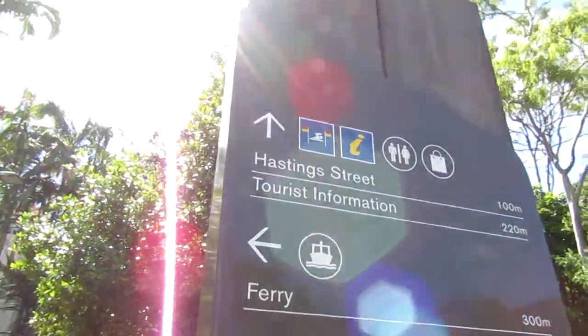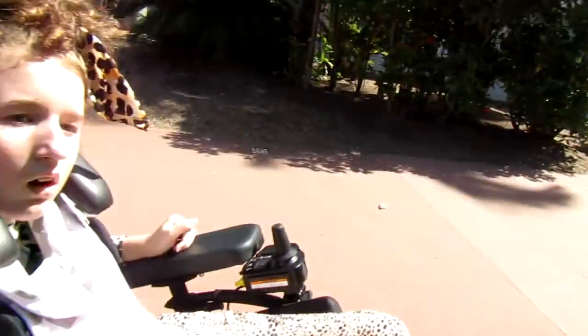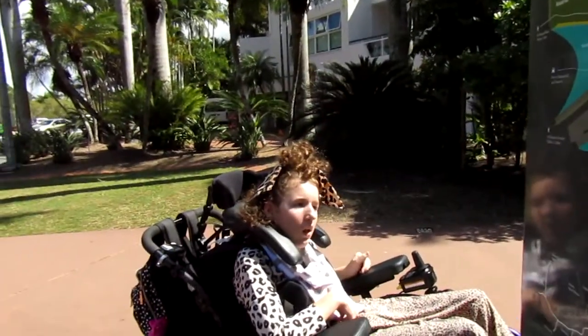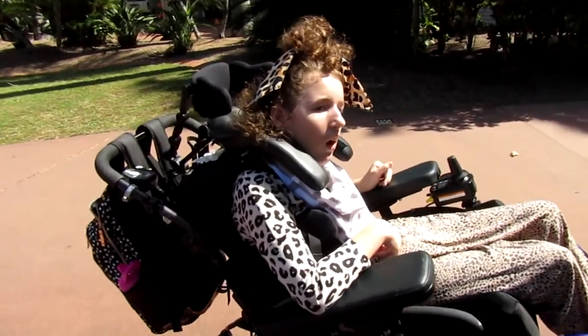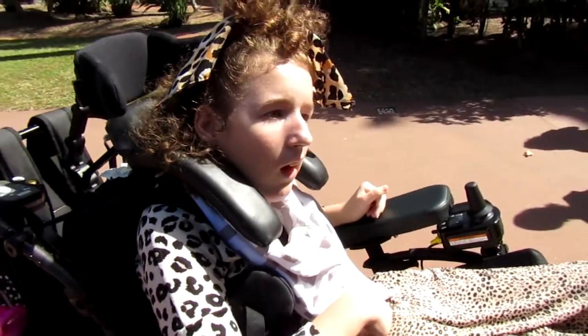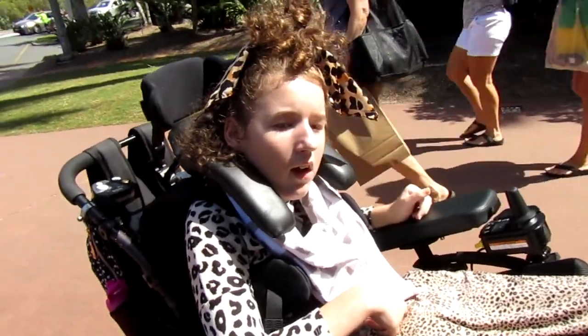Okay, so we've arrived at Noosa Heads. A little bit tricky with the bus, just with the new chair, it's a little bit trickier to get on and off, but hopefully with a bit of practice we'll get better at it. And Hannah is excited to be here and looking forward to seeing some ocean.